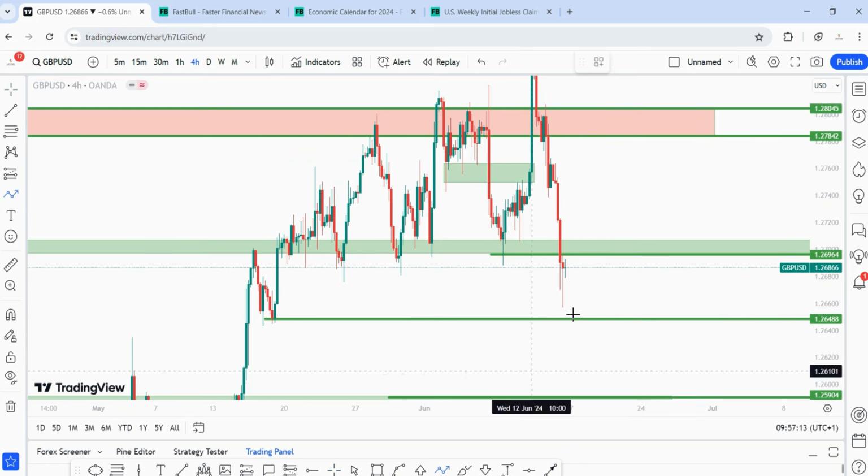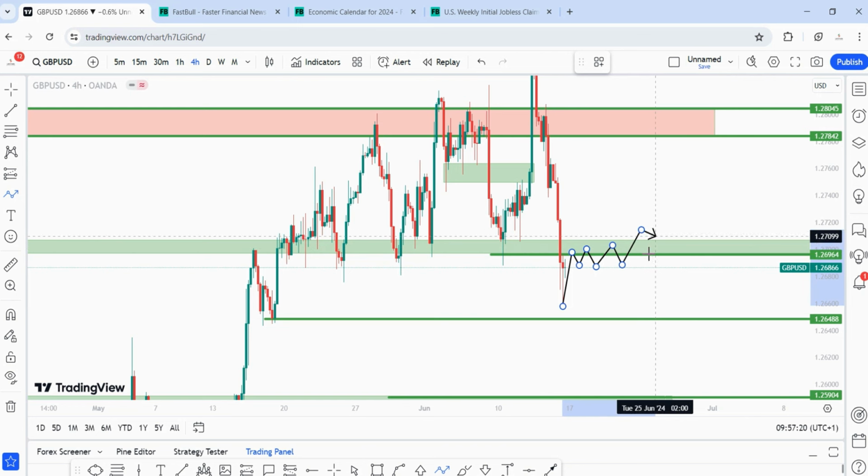But now the price is down here, so this is what I'll be expecting. It looks like we've gone back for a retest, but I'll be expecting price to range around here for a bit, maybe give a little bit of manipulation.